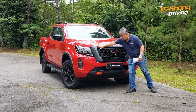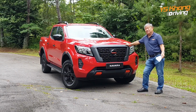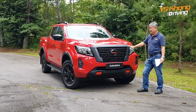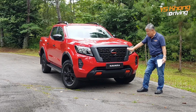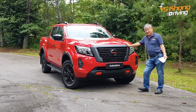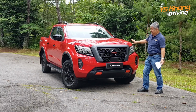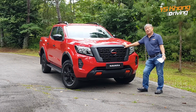This front is totally new, and it moves away from what we know of the Nissan mask. So this is the new mask, and is this what the new Nissans are going to look like? Well, we don't know, but from what I can see here, it looks really macho.